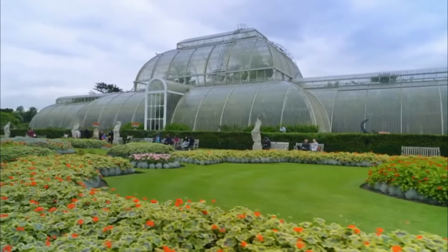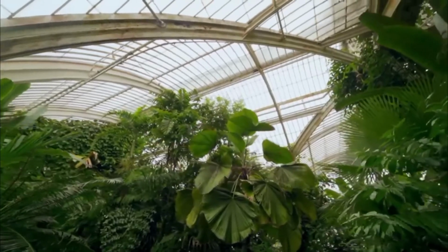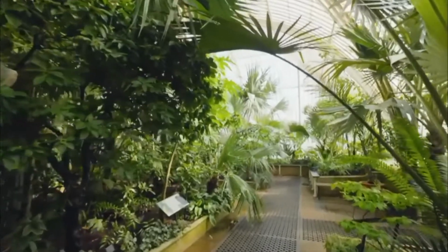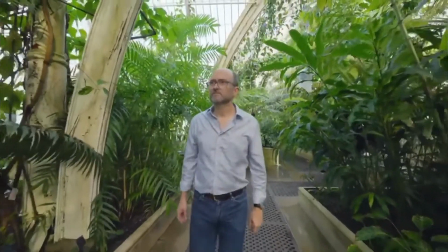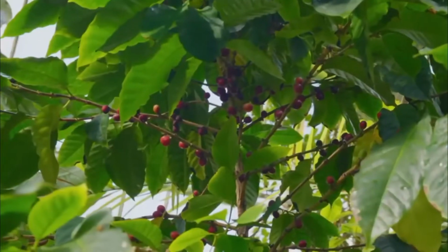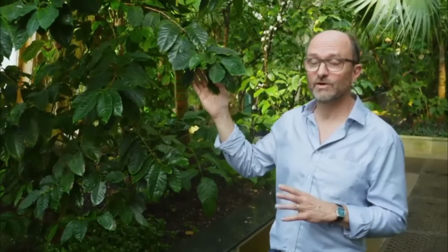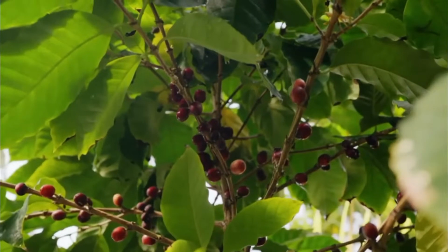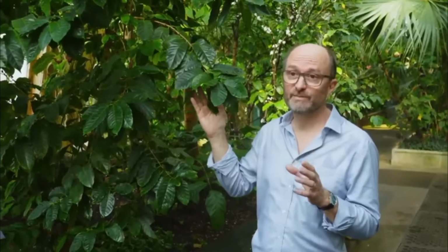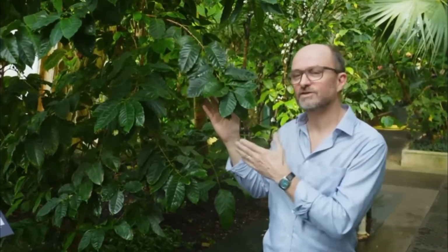Nowadays, as well as a visitor attraction, it also serves as a living laboratory for Kew scientists, allowing them to study plants that would normally be found halfway across the world. Scientists like Dr. Aaron Davies, who's studying a tropical fruit many of us depend on every day. Beside me is Arabica coffee. Now, Arabica coffee provides us with around 60–65% of the coffee that's consumed globally. And it really is the king of coffee because it has a superior flavour. If we want really good coffee, this is the species we use.